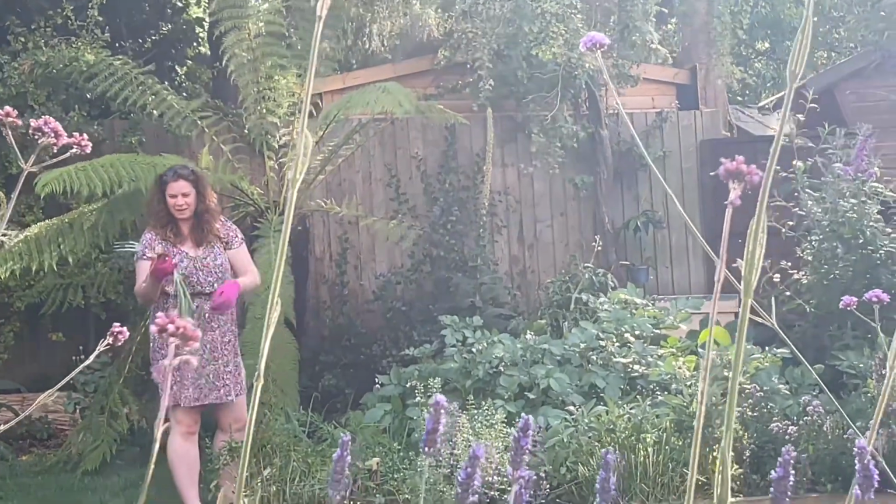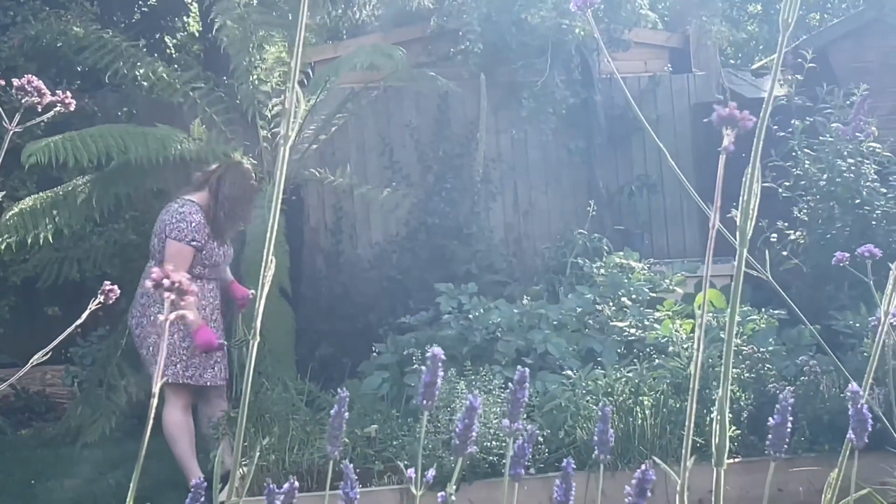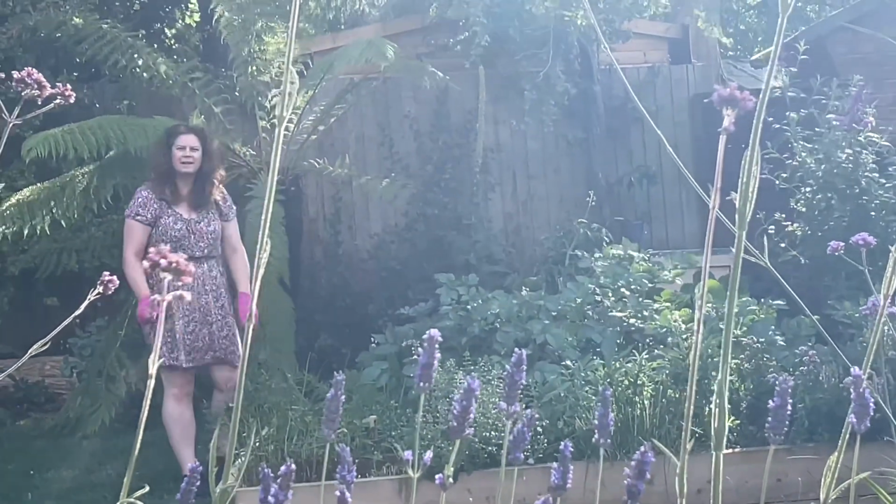Has it grown? It's got a little more way to go, but that's okay. Are you gonna plant it again now then? Huh? Are you gonna plant it again now then?